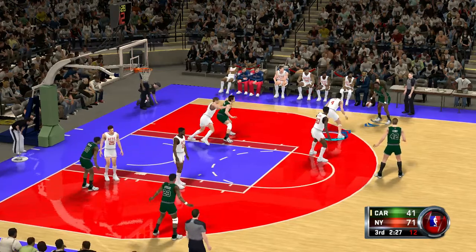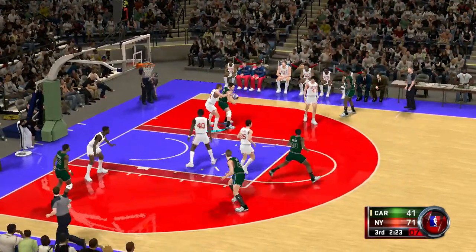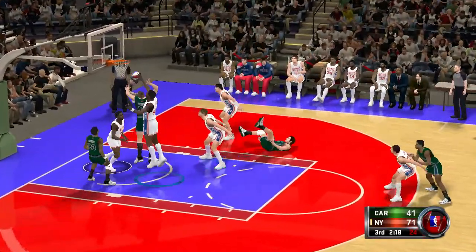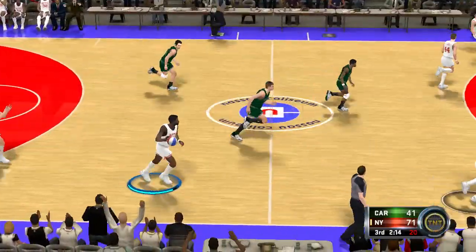Jones with it. He passes to Cunningham. Backs him down. Unloads from nine. And he put too much on that one. You'd expect him to nail that one being that close to the hoop.